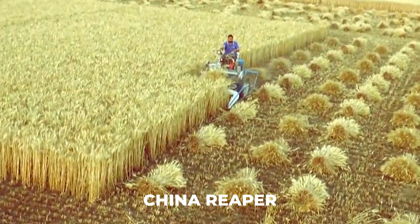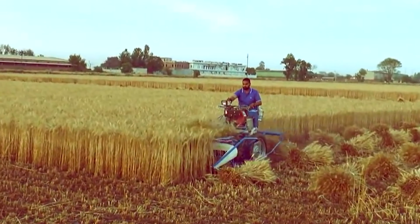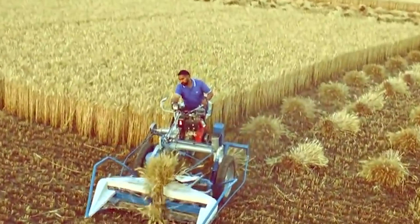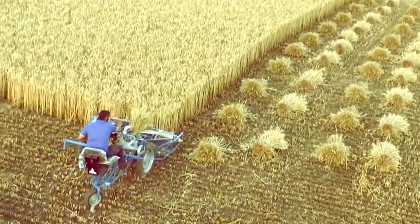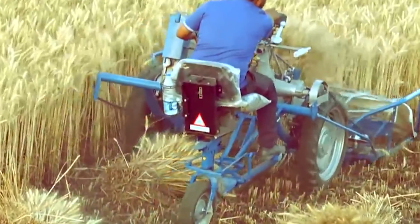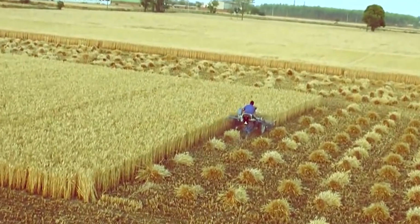China Reaper. For 4G 120A self-walking mini-typed paddy and wheat harvesting dryer, it's driven by the gasoline engine. The power is outputted to the chain wheel through the gearbox and then to the gear case of the cutting platform. Then it drives the cutting knife moving through the gear's case, the eccentric wheel, and the connecting rod. Later, the power is transmitted to the transmission shaft through the chain wheel on the gear case box so as to make the transmission chain wheel working.